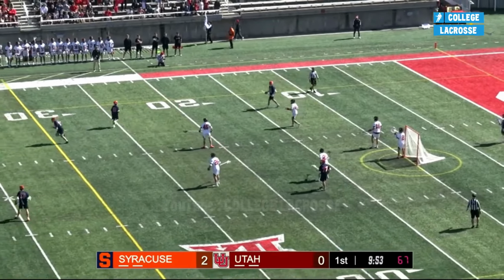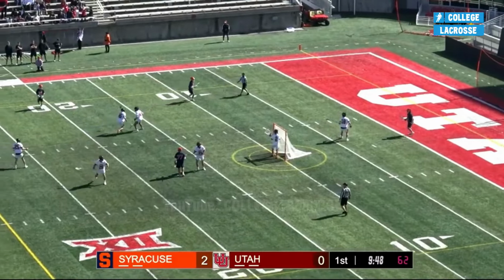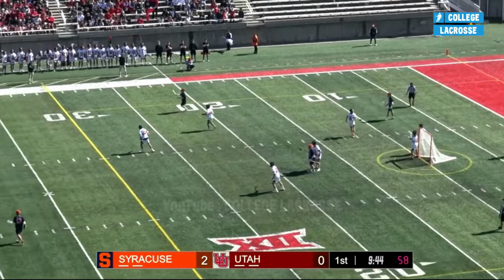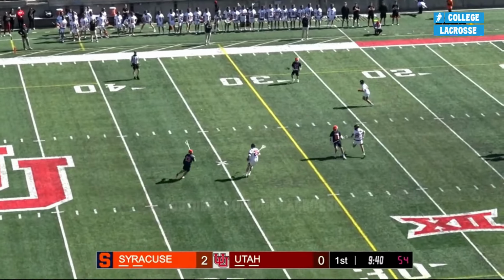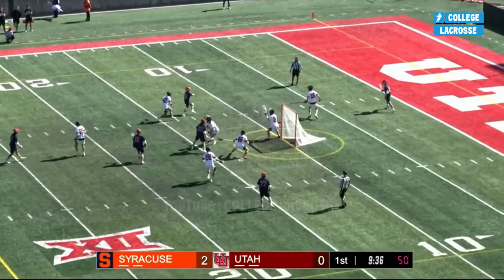That's exactly what Mullen does. Yep. Each week just getting more and more consistent with those face-off wins. McCarthy back over. Boy, quick burst there.